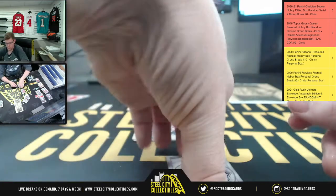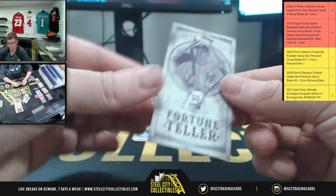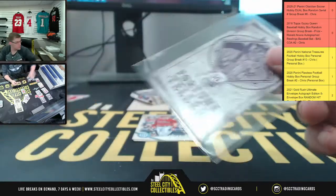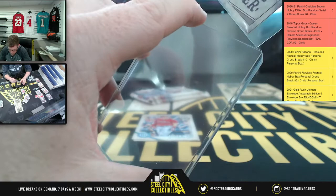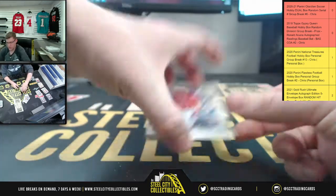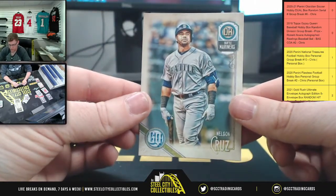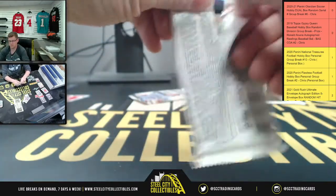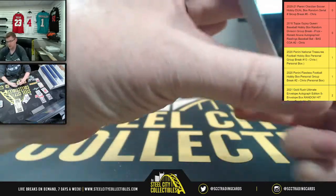Okay. Go grab this little guy, Mr. Gary Sanchez. There we go. Gary Sanchez, Yankees, Unique New York. Hoskins, Ricky Phillies. And Nelson Cruz, Mariners. Two more, and then we got the Glassworks. Dylan for our second auto.